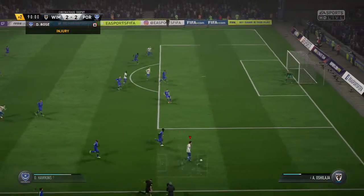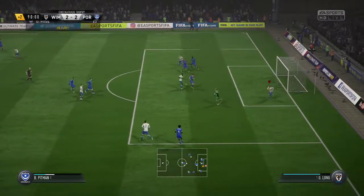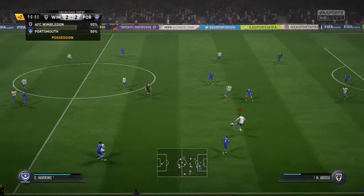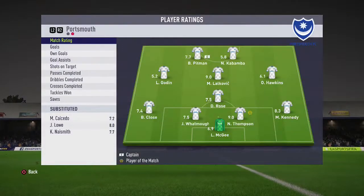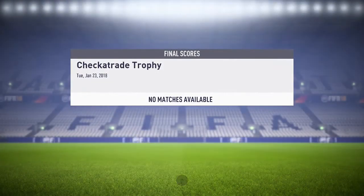Hawkins though, charging down this right-hand side. Can we snatch a goal right at the end? Pittman dived in, but the goalkeeper came out, made the save, and it looks like we're heading to extra time. Or maybe not. It looks like the game's over. So how does that work? The game is over. Does that mean the Checkered Chain Trophy goes to a replay?